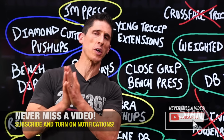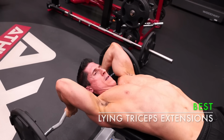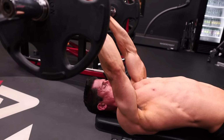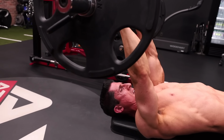And with that, we made it all the way up to the top of the list with the one deserving of the green star, the best of the best, the lying tricep extension. And the reason why it gets the honors over the close grip bench press has solely to do with the starting position of the exercise. Because the starting position of the exercise allows us to recruit the long head of the triceps that the close grip bench press simply does not do as good of a job on.